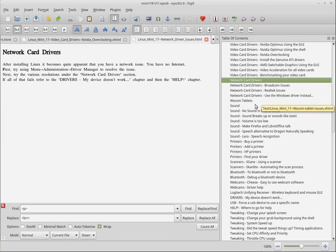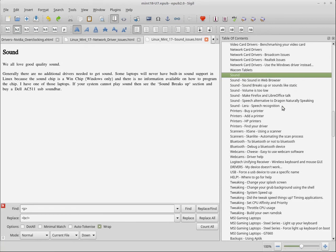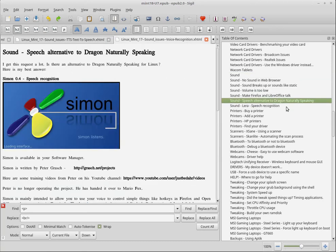Wacom tablets, sound. I cover a lot of sound issues in the book, such as no sound in your web browser, sound breaking up, volume too low. I also cover more advanced features like making Firefox and LibreOffice talk to you, selecting a piece of text and having it spoken back to you. I do cover a speech alternative for Dragon NaturallySpeaking called Simon and Lyra.